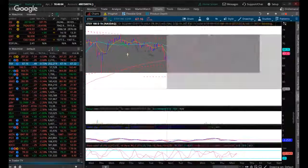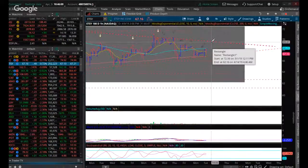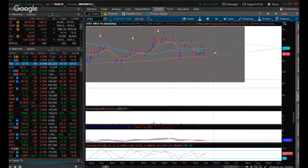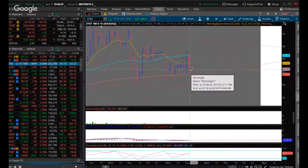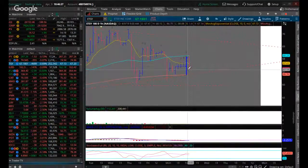But again, there are places where you can buy it at 67 for a quick $1 profit, and you get to 69. You've got to sell some, so that's 2 to 1. So if you're going to buy it here, this is your buy.